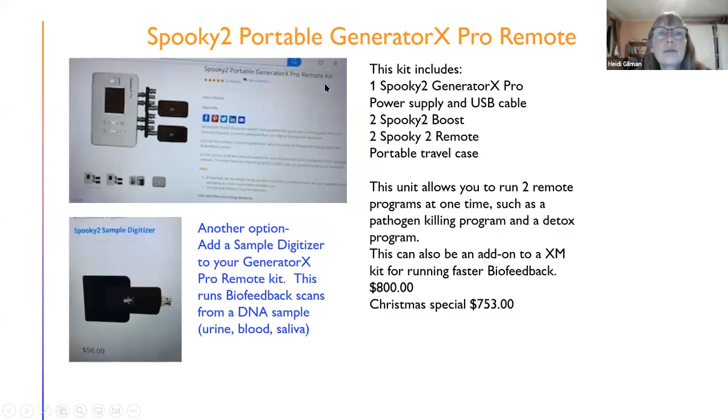Okay, Spooky2 Portable Generator X Pro Remote. Now, the Generator X is really like the ultimate, and highly suggested if you can. Now, it is more expensive, so it's just fine to start with something else and then move up to that at some point if you want to, but it's just so easy to use.